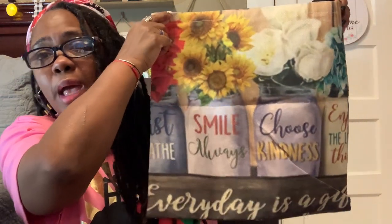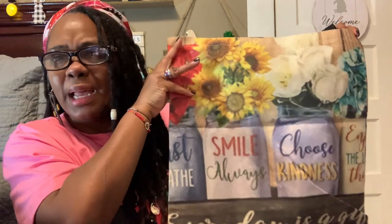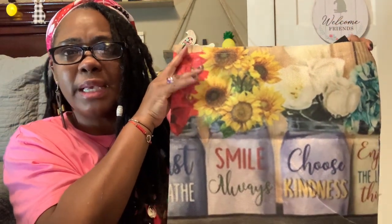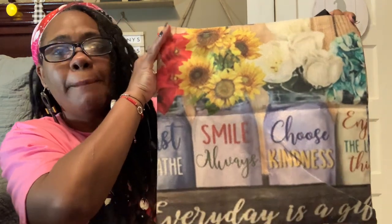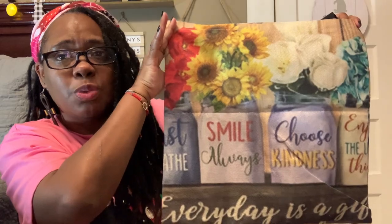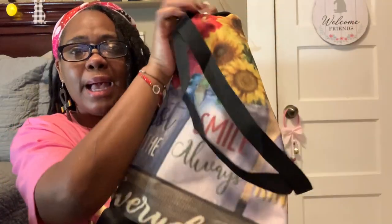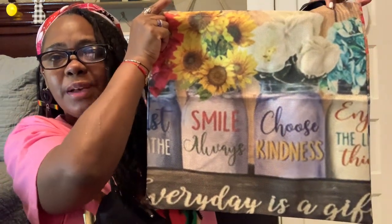I'm not quite sure exactly what I'm going to be using this bag for. Maybe for my garden items, like a lot of my different gardening things and stuff that I use for my garden, and I'm thinking that's what I may use this for. But I just think this bag here is so beautiful. I love the coloring of it as well. So this is the tote bag, guys. And again, the pattern is on both sides as well. And so, yeah, I really love this one here as well.